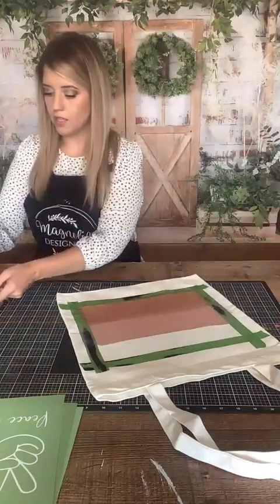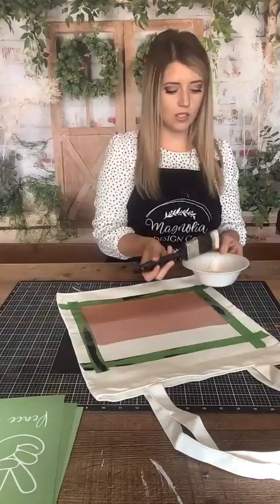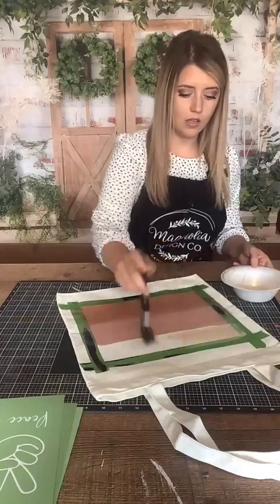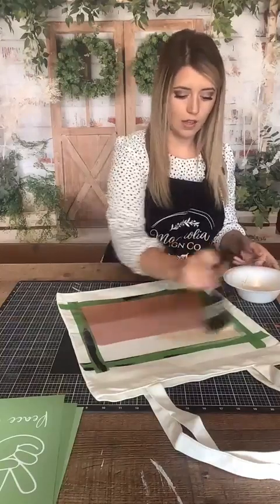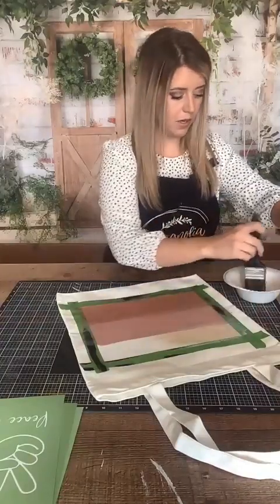Now the last one is the gold. So I'm hoping this one will show up. I think it's just a smidgen of like an off-white. Oh yeah, it's gonna look good. So we can get that going in there too. Put a little sprig there.